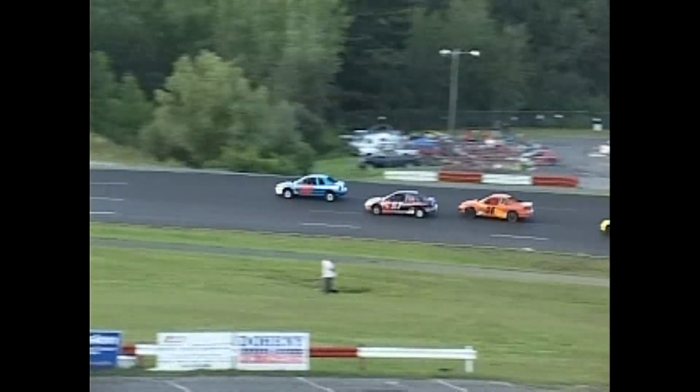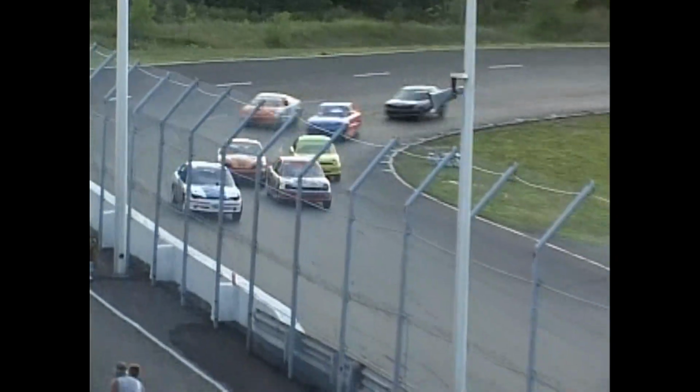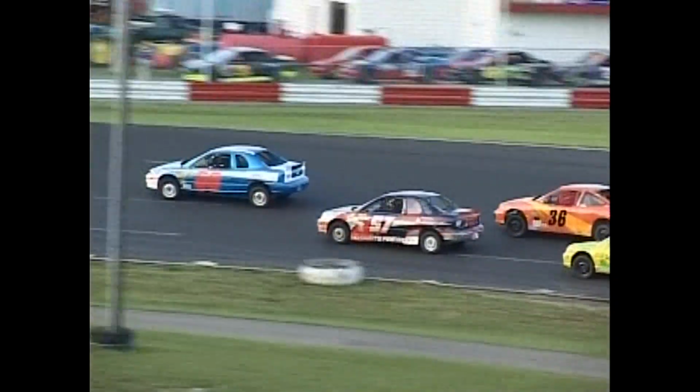Battle of the Joyles up front. Senior in the 58, Junior in the 57. I don't think he wants to pass him. He could have gone through right there. There's plenty of room on the bottom of the racetrack. Bill Joyle Sr. in command. Bill Joyle Jr. running in the number 2 spot.